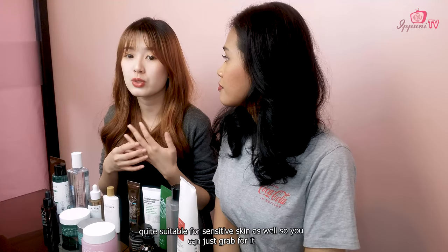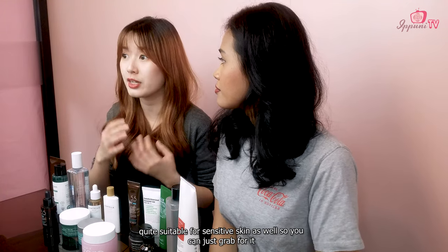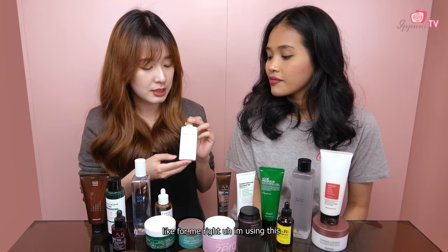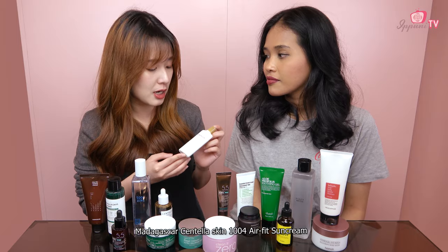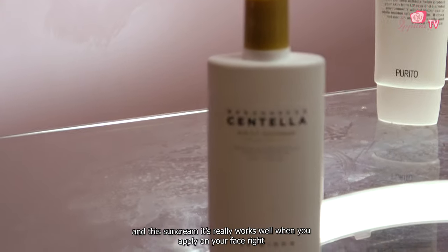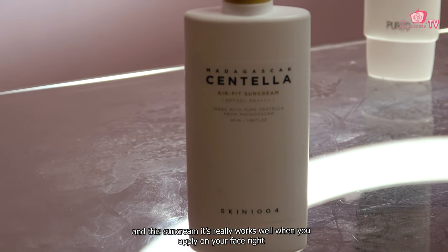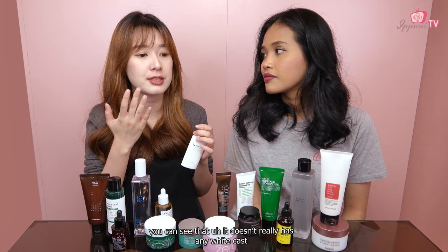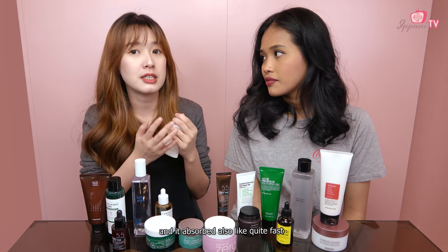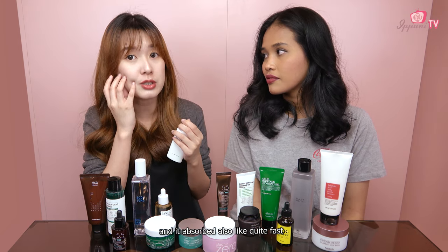We have some sunscreen which is quite suitable for sensitive skin as well, so you can just go and look for it. Like for me, I'm using this Madagascar Centella Skin Well Form Air Fit Sun Cream, and it really works well when you apply it on your face. It doesn't really have any white cast, and it absorbs quite fast. You don't feel like you have things on your face.